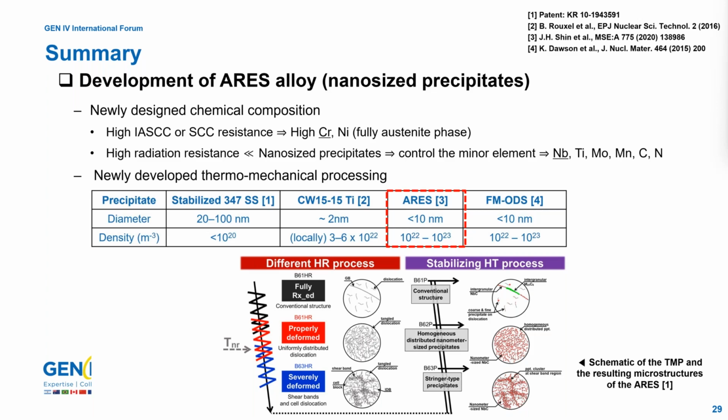So, a new approach for forming a high density of uniformly distributed nanosized carbide in an austenitic stainless steel matrix was developed. To guarantee the corrosion properties, high chromium and high nickel contents are included, and minor elements were used to form a nanosized precipitate. Compared to commercial stainless steel and other radiation resistant alloys, the ARES alloy shows higher precipitation density, comparable to ODS alloy.